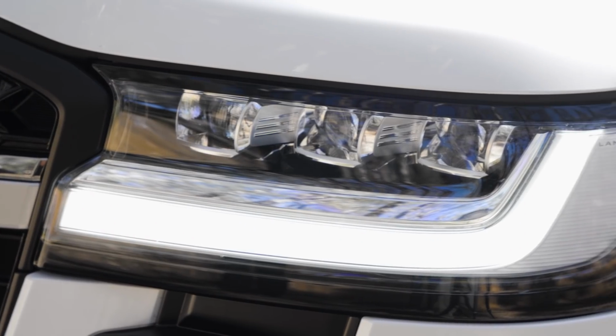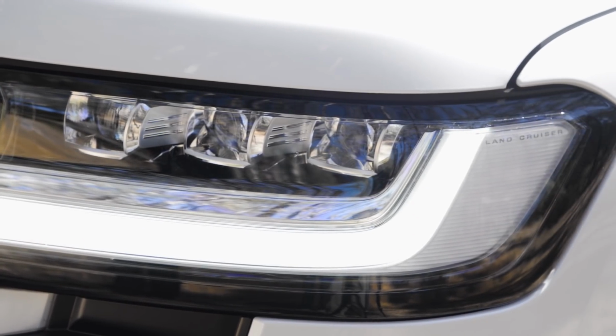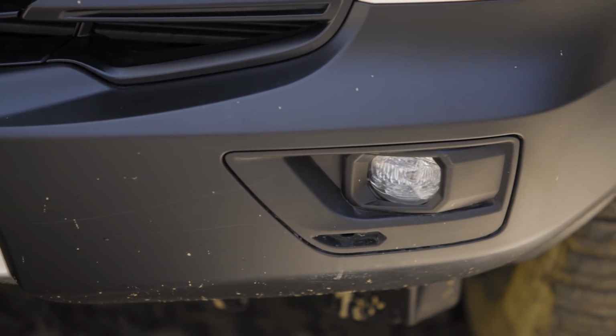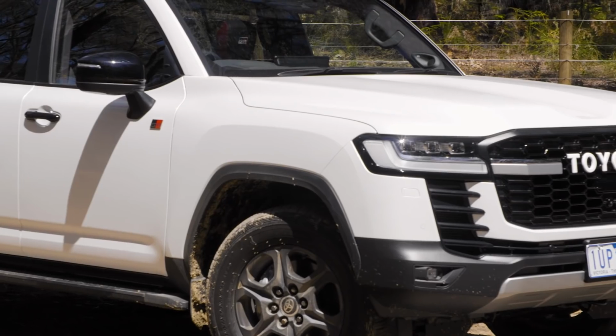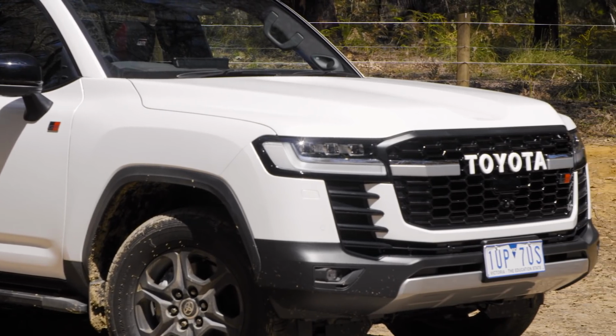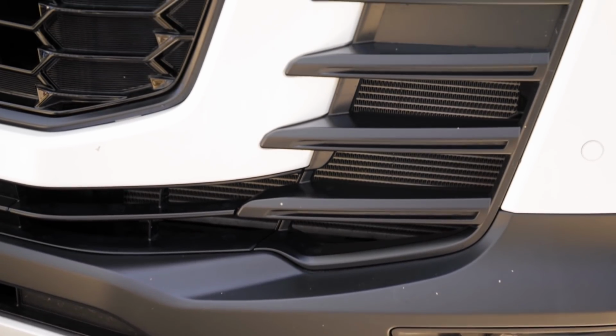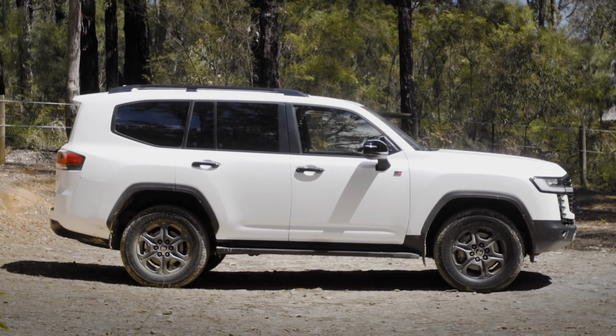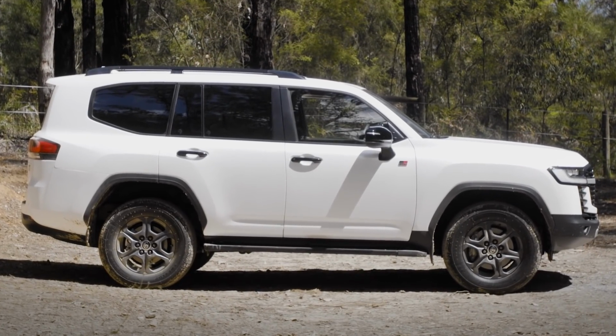Being near the top of the range, the GR Sport comes with a lot of equipment and a price to match. All that kit adds a lot of weight to the car, meaning that the GR Sport has the lowest payload in the LC300 range with just 650 kilograms available, while the entry-level GX LandCruiser has 785 kilogram payload. Plus it gets 17-inch wheels, an air intake snorkel, and looks more off-road capable from the start.